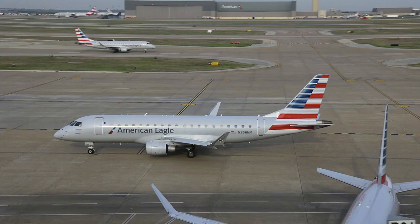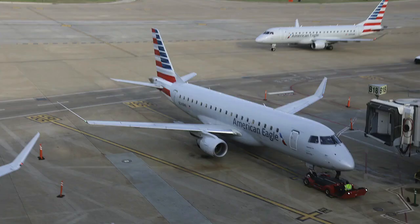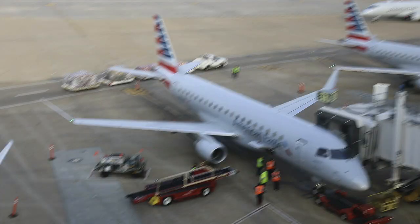This one has, there's my alarm. Apologies about that. Here's this enhanced winglet on this 175 right here that has the flagship logo on it. These are pretty tough to come across at this point, so that was really cool to see. Pretty prominent on 145 engines for a long time before Envoy shipped those off, so very cool to see that.